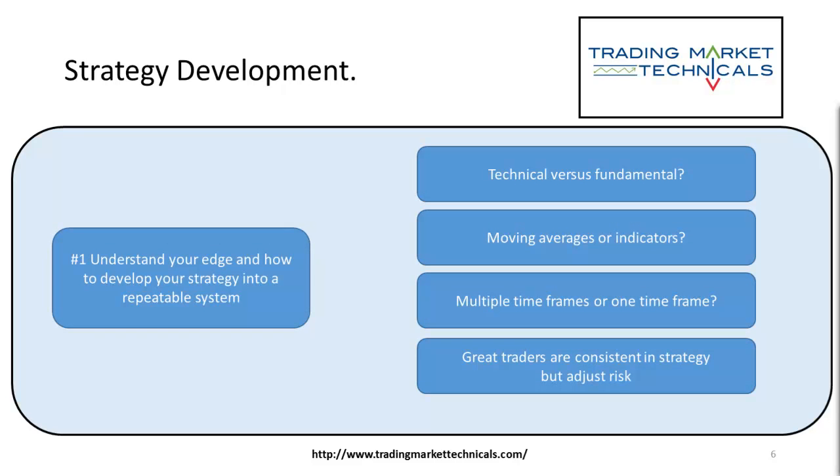Number 6, strategy development. It goes back to if you're proprietary, meaning that if you trade on your own and you have your own trading system, well, how do you develop your own strategy? So technical versus fundamental. Well, I'm an expert market technician for 28 years. I've developed a technical analyst background as well as having a trading background.